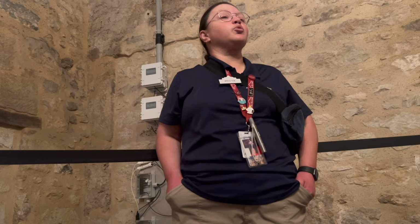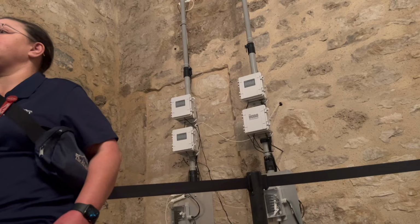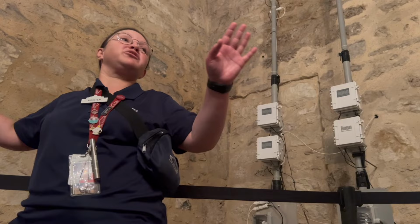After Texas joined the United States in 1845, the U.S. Army used this building as a warehouse. They started using this as a warehouse years after the battle. The Army knew what happened here. They wanted to show they'd been to the Alamo. So soldiers would get their knives out and carve their names and initials all over the building. It's even on the front of the church.